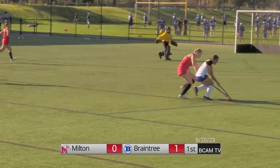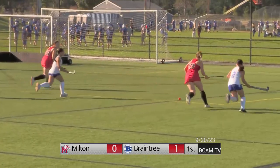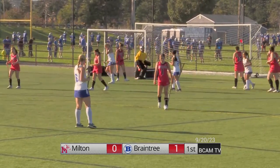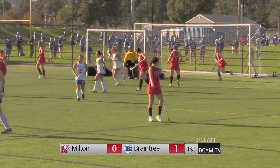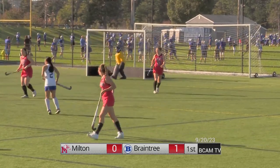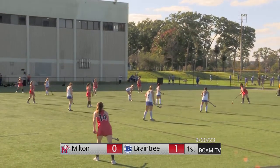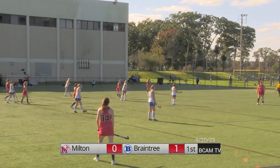It's McPhee. She has very good speed. Now trying to use her stick handling. Nice little pass around the defender as this one shot towards the goal and it will go out of bounds, wide of the net. So this one will be restarted. 15 yards out.